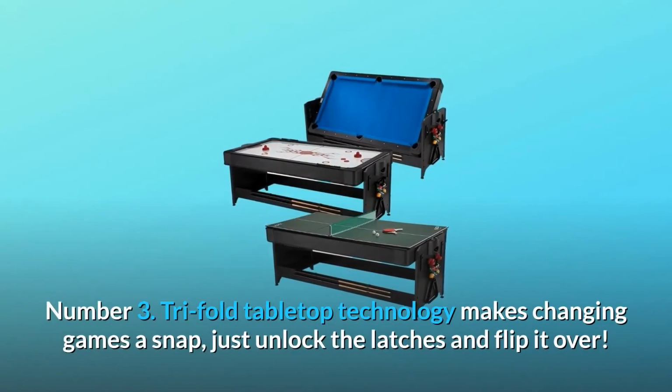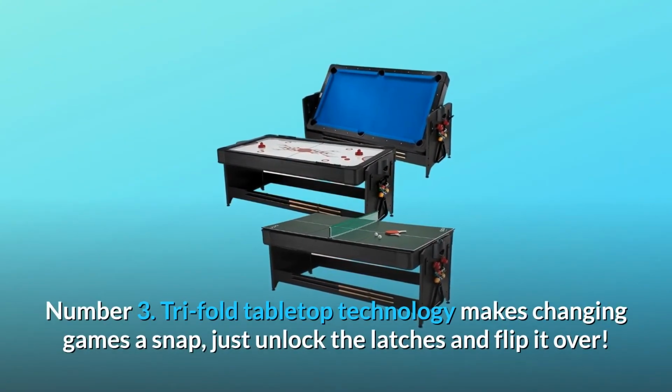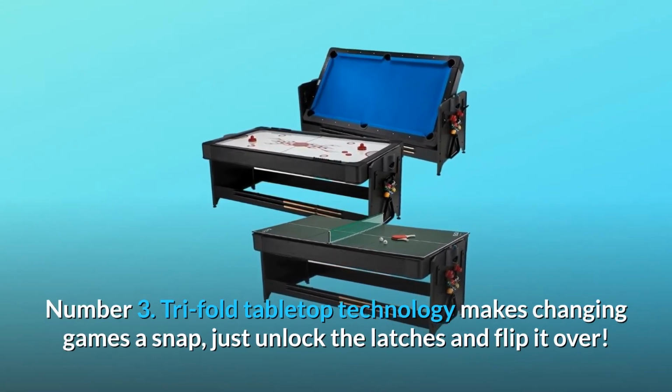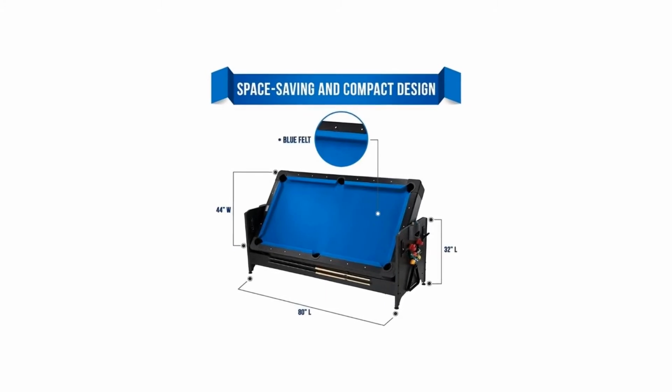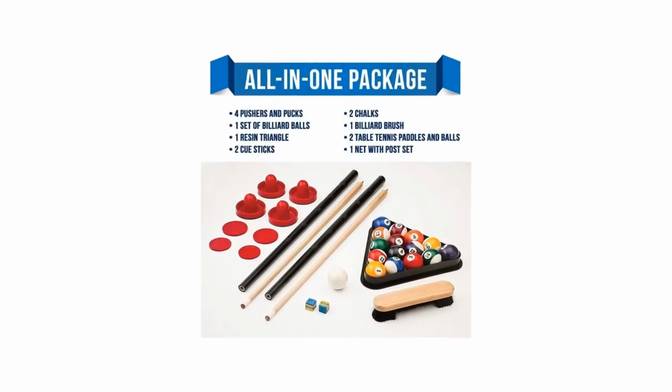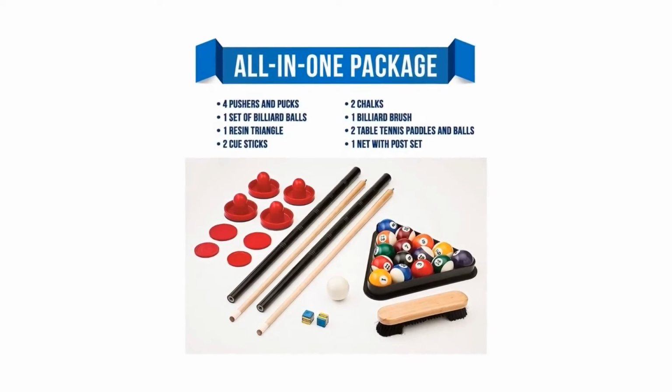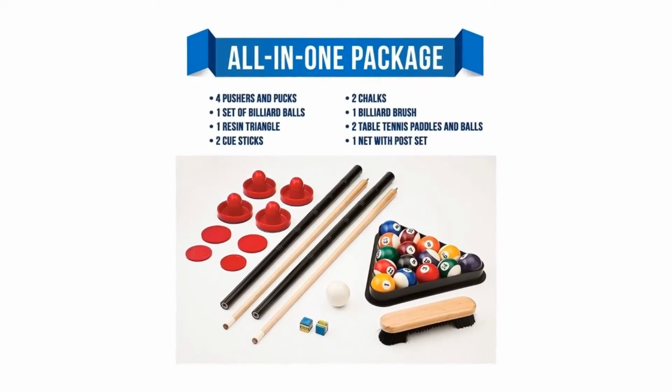Number 3. Tri-fold tabletop technology makes changing games a snap, just unlock the latches and flip it over. Can also be locked upright for simple storage. Number 4. Convenient 7-foot size fits easily into tight game room spaces, allowing you to place it almost anywhere.